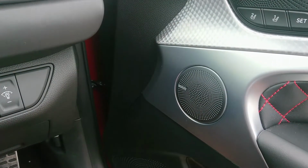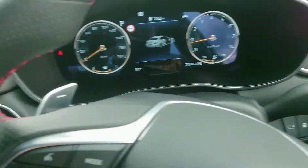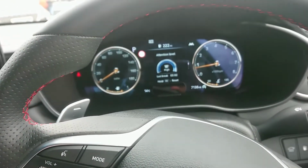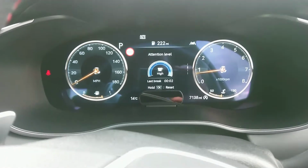Lexicon stereo. It's not a name I've actually heard of, but I presume they're a high-end sort of premium manufacturer. Someone's even left me some pedals for some driving. Excellent. Let's have a look now at the engine, shall we?